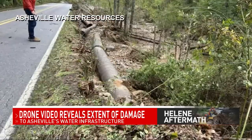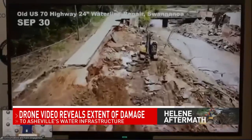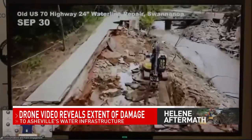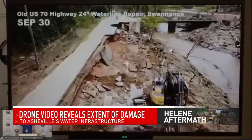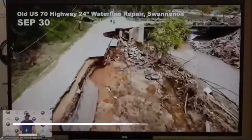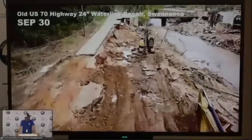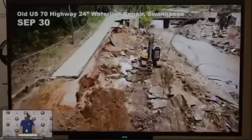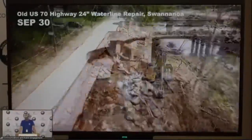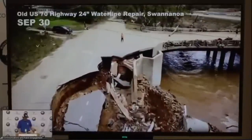Most of this video was taken at the city's water distribution location along Old US 70, but not at the source. City officials say there is still a long road ahead, and some of the newly released images of the massive catastrophic damage explain why. We've asked the city numerous times if they have a plan and a timeline, but so far, no response. And you can see as we move towards the bridge, look at the level of destruction that exists. All that has to be rebuilt before we can even think about putting water lines in.